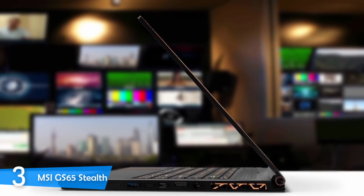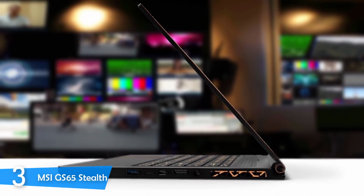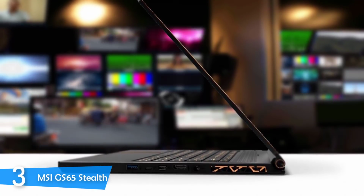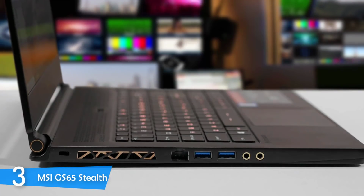The speakers are extraordinary for a laptop. There's a decent audio experience with lots of volume and punchy bass without feeling tinny at all. The keyboard was springy and with a lot of feedback for a laptop this thin.